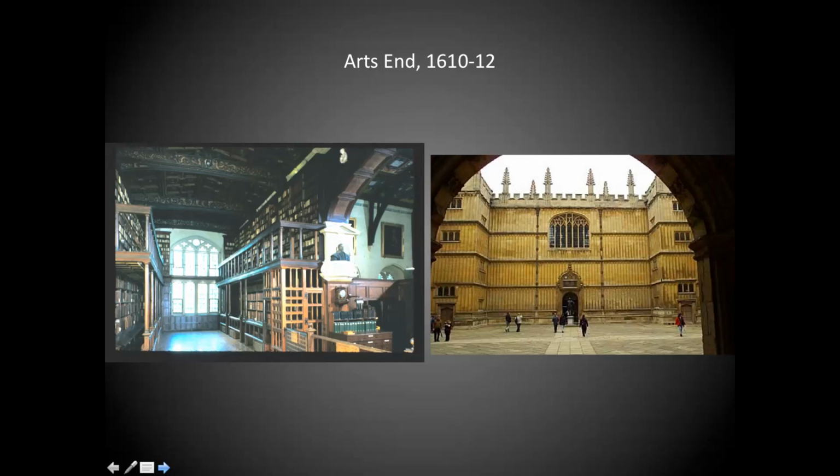So why this discrepancy? Well, the reason is, I'm convinced, that Bodley and his friend William Savile, the warden of Merton College, wanted to emphasize continuity between the new library and the old Oxford. This was part of the same institution.